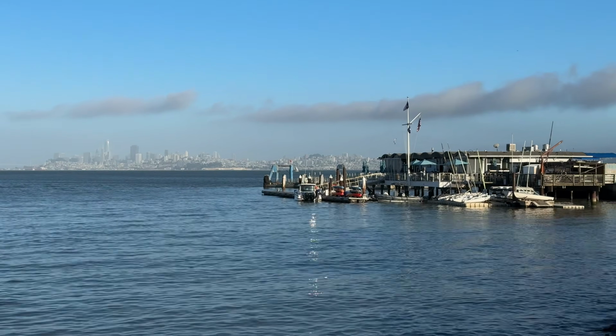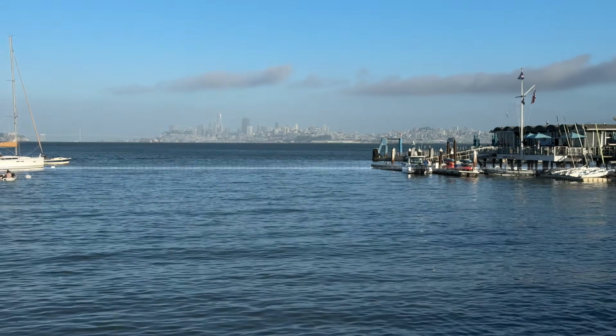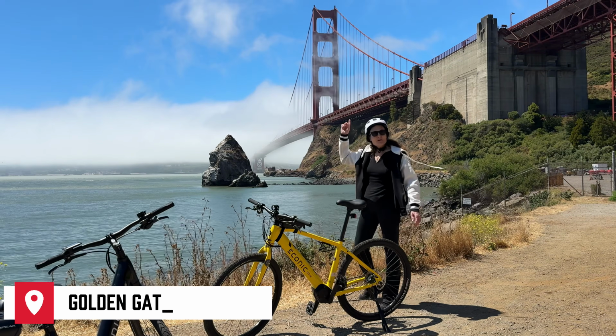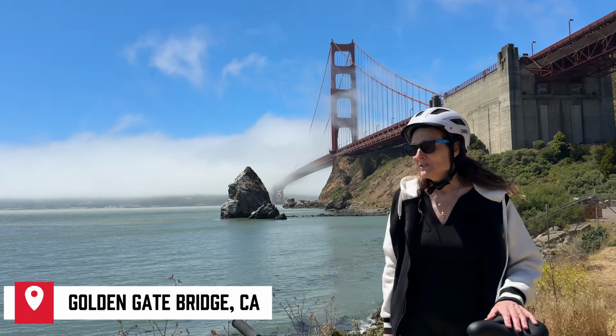So we're here at Poggio in Sausalito. I love this place. There's a beautiful view of the bay. There's a band playing over there because it's Friday night. I don't think this needs any introduction. So we're heading up over the bridge. Come join us. Look at that beautiful fog. It's gorgeous.